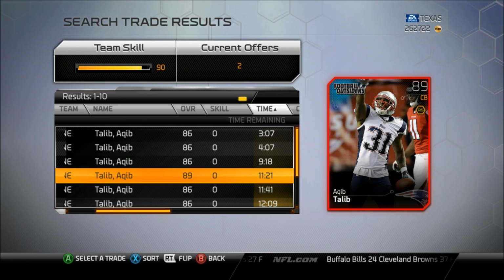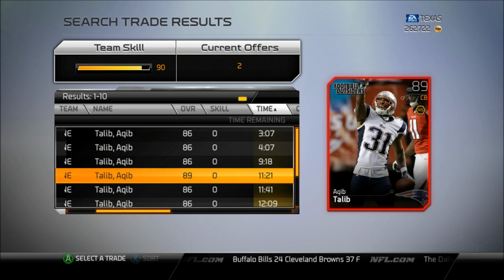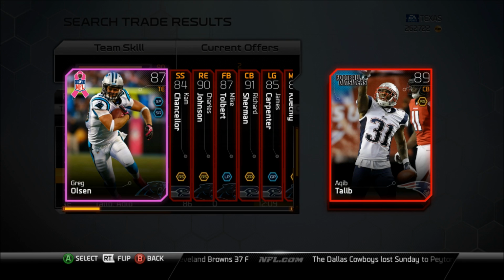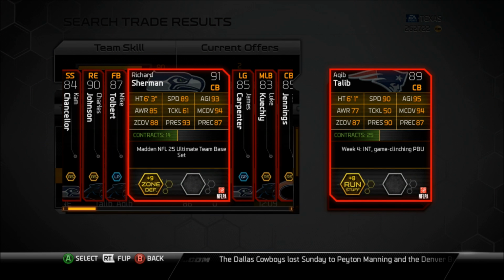And looking at these stats, I might have knee-jerked when I bought it, but I bought it because of the 94 man. As I know I can't compare, I don't know why I keep doing that. But I bought it for the 94 man, the 90 speed at a 6'1" body frame. But now that I'm looking at it, I don't know. It was a good price I picked it up for, but Sherman's going for 40K.